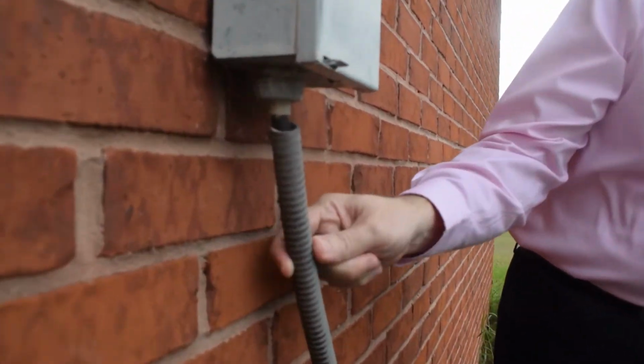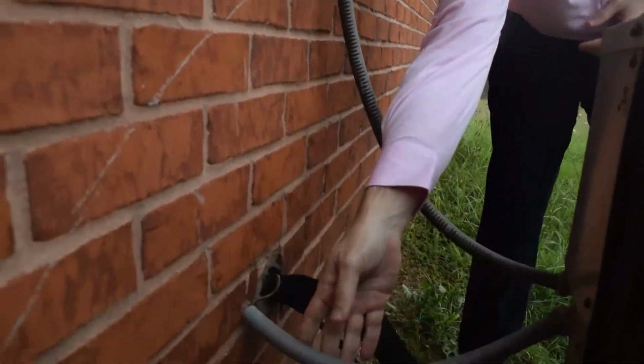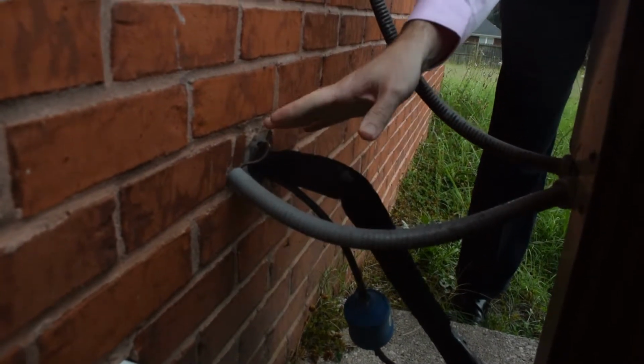Another thing that Jim pointed out a little bit earlier when we were out here is this conduit. You'll notice that it is no longer secure inside of its conduit line. Additionally, we have this one, which is a really good example. This absolutely should not look like this. So these are some of the repairs that we're going to ask the seller to make.